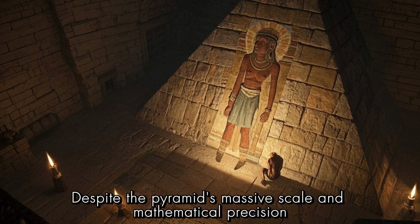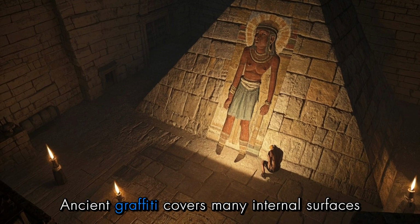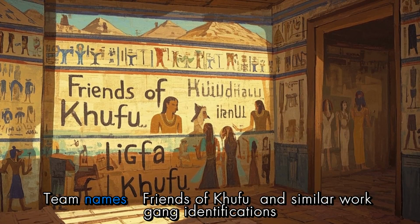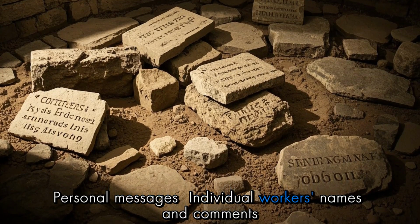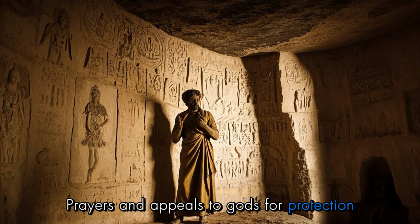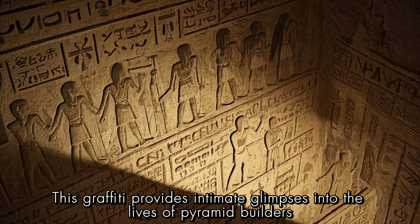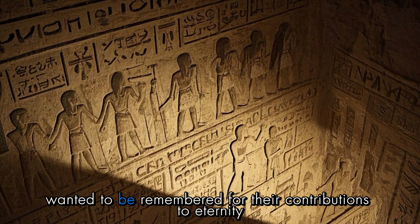The human touch. Despite the pyramid's massive scale and mathematical precision, evidence of human craftsmanship is everywhere. Ancient graffiti covers many internal surfaces, left by workers who wanted to record their participation in this monumental project. These inscriptions include team names, Friends of Khufu and similar work gang identifications; personal messages, individual workers' names and comments; religious invocations, prayers and appeals to gods for protection; construction notes, instructions and measurements for specific tasks. This graffiti provides intimate glimpses into the lives of pyramid builders. These weren't anonymous slaves, but skilled craftsmen who took pride in their work and wanted to be remembered for their contributions to eternity.